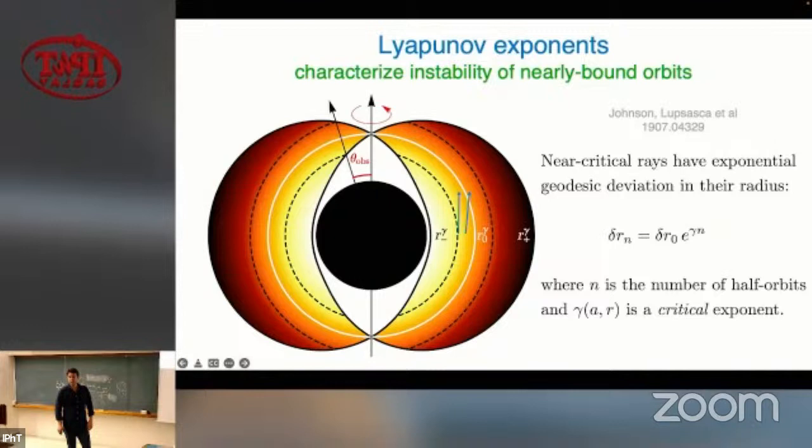So every time, if you have a bound photon, but you give it a little kick, then basically it's going to keep oscillating up and down and skirting one of these perfectly bound orbits. But because they're unstable, it's going to move away exponentially fast. And the radial distance from where it should be trapped will grow exponentially in the number n of half orbits. And the exponent governing this instability is this Lyapunov exponent gamma. Okay, so delta, tau and mu have to do with what the perfectly bound orbits are doing. And gamma is just saying how a nearly bound photon moves away from this shell. Is that clear?